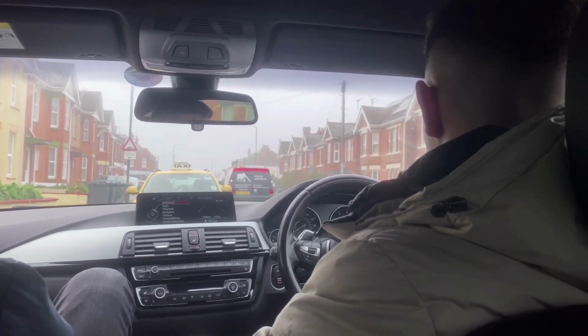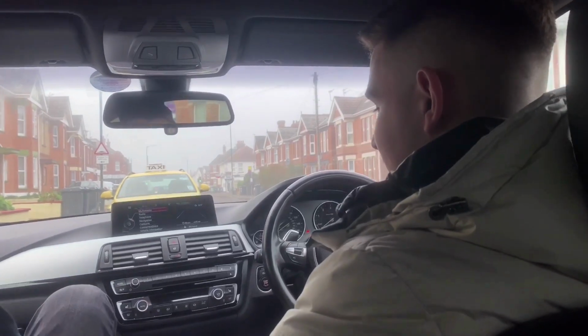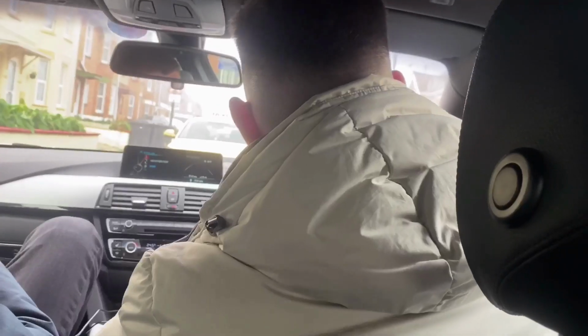Well, luckily, we put lockboxes outside all the houses. So that shouldn't happen. Great little tip there, guys, as well.